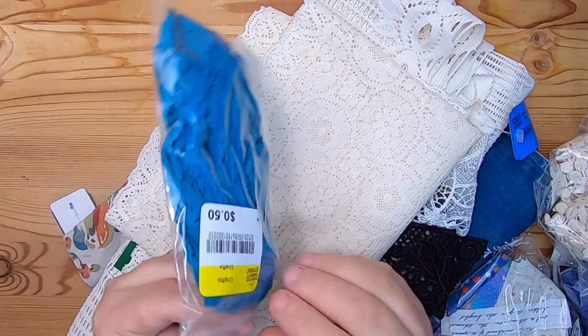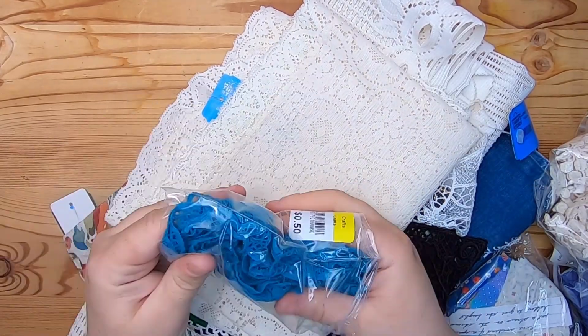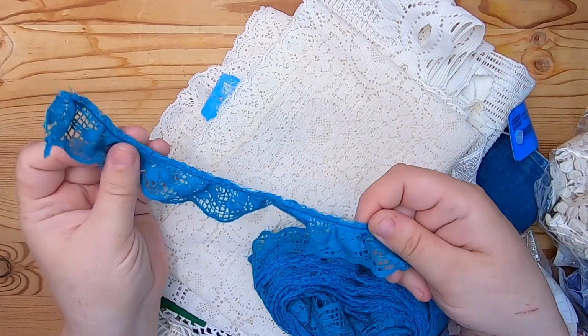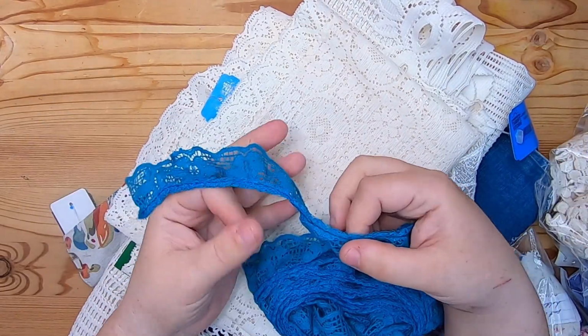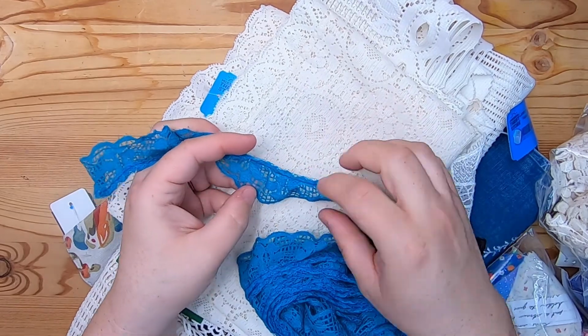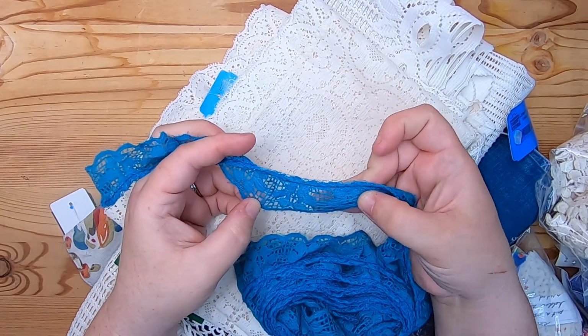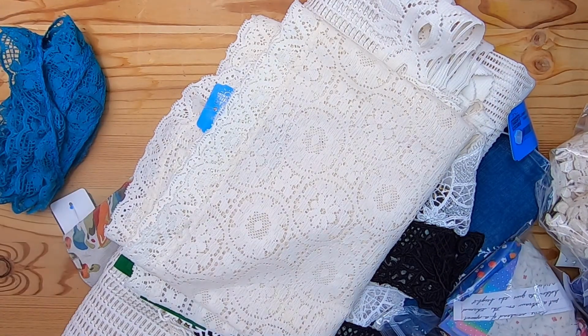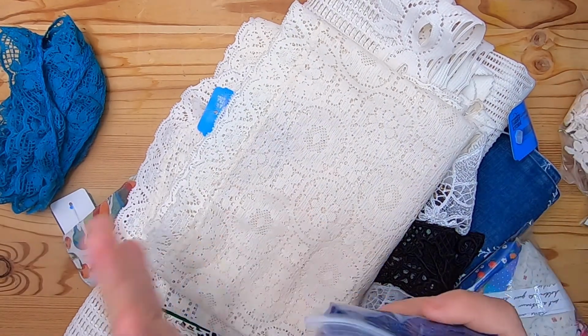So 50 cents for 3.5 yards of this beautiful color. I don't have a lot of lace and stuff in this color, and I was really excited because it's really pretty. I like the waffly kind of background to the flowers. So that's nice. I got a lot of bluey stuff. Well, a little bit anyways.